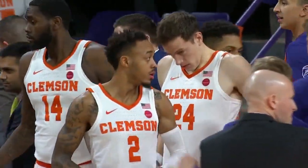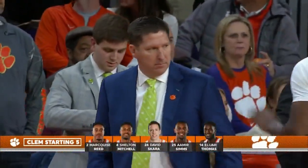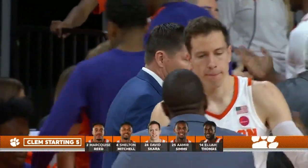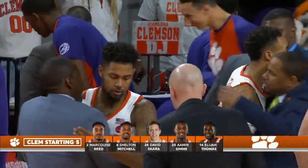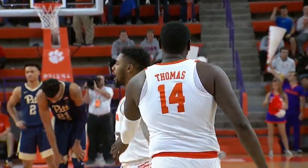And for the Clemson Tigers, they are led by one of the top scorers in the ACC, Marquise Reed. He's joined in the backcourt by Shelton Mitchell, David Scarra, Amir Sims, and Elijah Thomas in the front court. I'm Rich Hollenberg alongside Deb Antonelli. Your officials tonight are Brian Dorsey, Tony Henderson, and James Breeding.